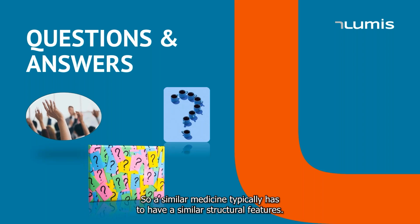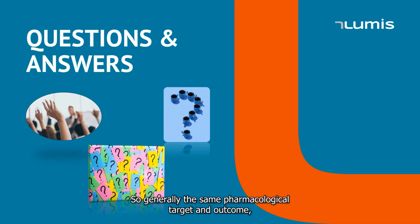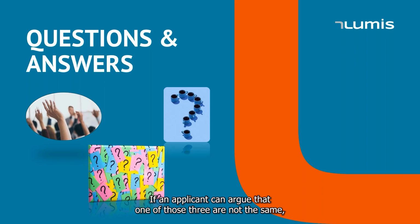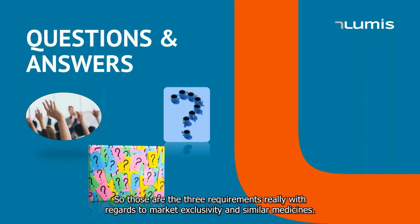A similar medicine typically has to have similar structural features. So that's one. It needs to have similar pharmacological effects, so generally the same pharmacological target and outcome, and also be used for the same therapeutic indication. If an applicant can argue that one of those three are not the same, then it could be argued that's not a similar medicine. So those are the three requirements with regards to market exclusivity in similar medicines.